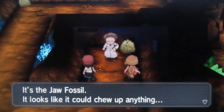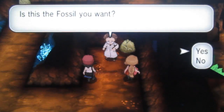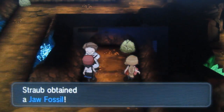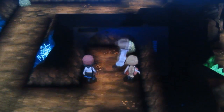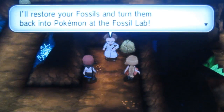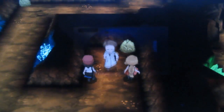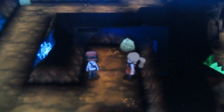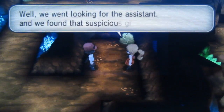Sorry for those, it looks like it could chew up anything. Is this a fossil you want? Yes. I'm sorry for those who said sail, but I was going to go with the majority of comments. I'll choose the sail one next time and see how that guy is. I know, the jaw one sounds cool, and someone said to call him Jaws, so I think I'm going to do that. I'm guessing it's a shark Pokémon, and the sail one is like a boat Pokémon. I don't know, I guess they both have something to do with water. If they both have something to do with water, it'd be freaking fantastic. Let's continue our adventure.